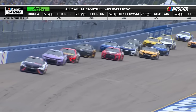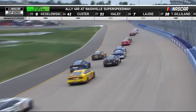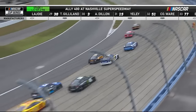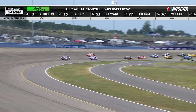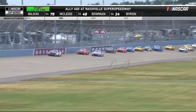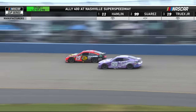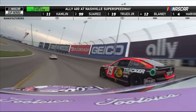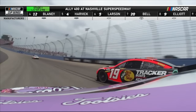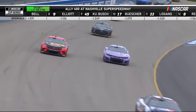Truex with a run on Suarez for second. More contact back here. Chase Elliott, man, he's been busy on these restarts. Martin Truex Jr. uses that high line, keeping the momentum up. And he's going to try to get second away from Daniel Suarez as he goes to the outside. The Toyotas are hot tonight. Down into three, just about clears the 99. Should have the momentum off the corner. Suarez fighting back, though. Going to maintain this battle down the front straightaway.